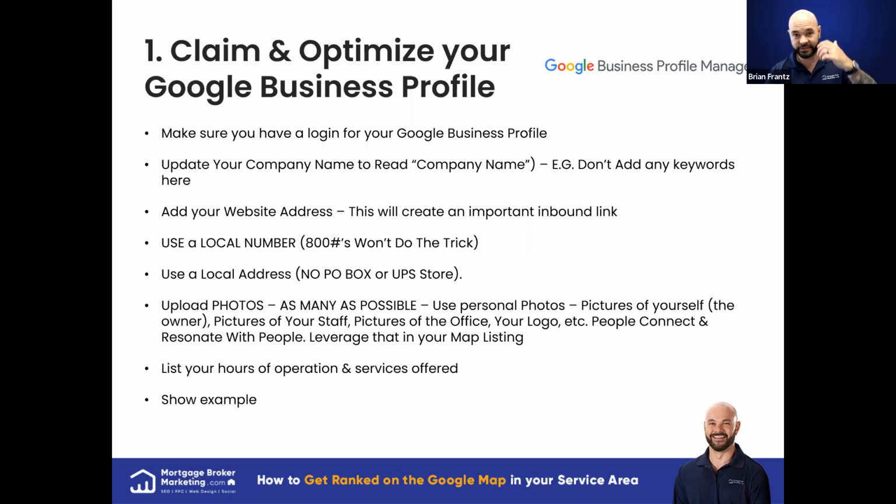The more inbound links you have, the more authoritative you appear in Google's eyes. So add your website address. Don't use an 800 number. Use your local office line, right? And make sure someone's going to answer that, right? If it goes through a recording, those sometimes can be tough, right? People a lot of times will go to the next one. And use a local address in a business, a business address, right? No PO boxes or UPS stores. Those are not going to work.